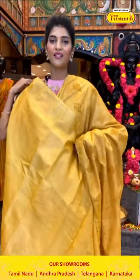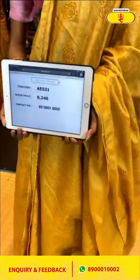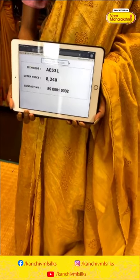To buy this saree, take a screenshot along with the item code. AE531, viewers price is 8,240 rupees.